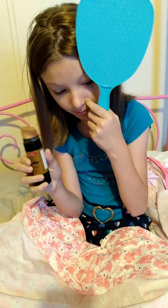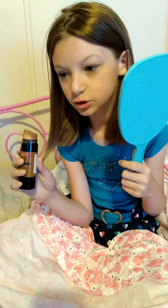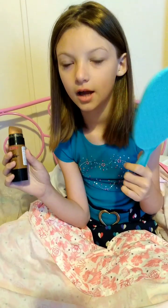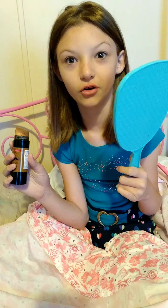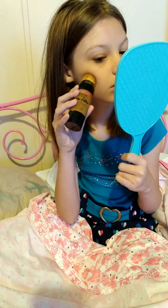Anyway, this right here, I'm going to just dab it on my cheeks. I have blush, but I don't know where my blush is. And every time I put it on, everybody says the blush is too dark. Yeah, she's still trying to figure out how to do her blush. When I did mine, I had it way too dark.